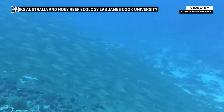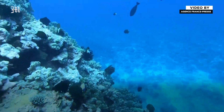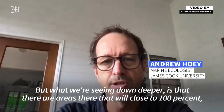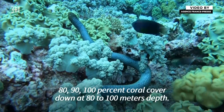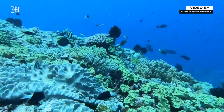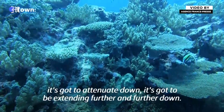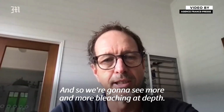In the Coral Sea, James Cook University marine ecologist Andrew Hoey and his team are investigating the deeper reaches of the reef. So what we're seeing in the shallows is a lot of bleaching and a lot of coral mortality, but what we're seeing down deeper is that there are areas that were close to 100%, 80, 90, 100% coral cover down at 80 to 100 metres depth. The cooler depths and water flow afford a safe haven for the rich and diverse coral communities as their shallower neighbours experience mass die-off. But Hoey says that might not last. Obviously, as the surface waters are heating that much, it's got to attenuate down, right? It's got to be extending further and further down. And so we're going to see more and more bleaching at depth.